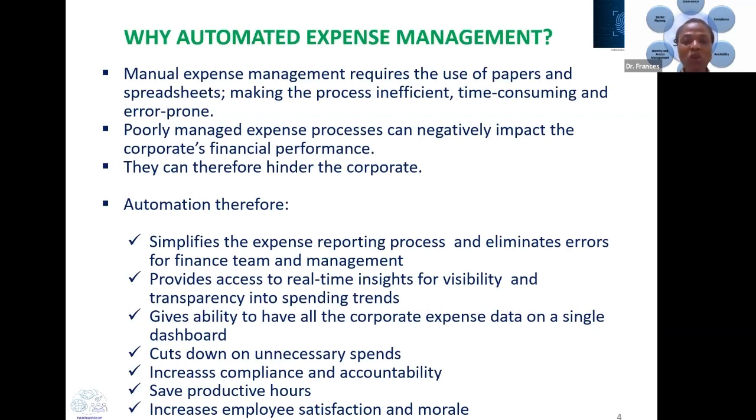So having an automated process will give you that visibility for tracking, because from the initiation of the expense to the retirement of the expense, you have full visibility and ensure that you're able to align with the policy, and that you are also able to enforce human beings to align with the company policy.